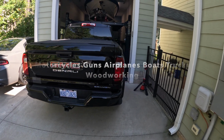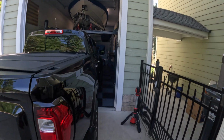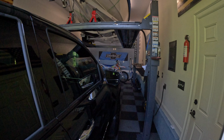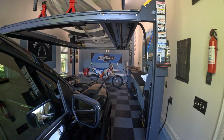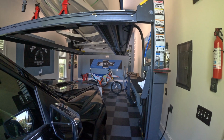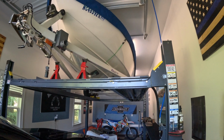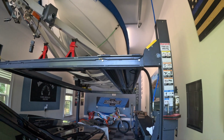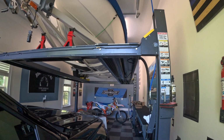Alright guys, here we go. We're going to walk into the garage here. And again, this is a detached garage from the house. Specifically had this built to accommodate a variety of things, which you can look up here, and you can see the Hallet, which is that 2110 open bow Hallet with the 496 cubic inch big block Chevy in it.